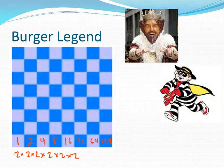So one challenge I'm going to give you right now: I want you to think. If he follows this pattern, he ends right here the first time with 128, but if he continues this and goes all the way across the chessboard until the entire chessboard is filled up, how many burgers would he end up owing to the Hamburglar? So the question is, how many burgers would he owe at the very end? I want you to think about this. Pause, and think about it. Let me give you a little hint.